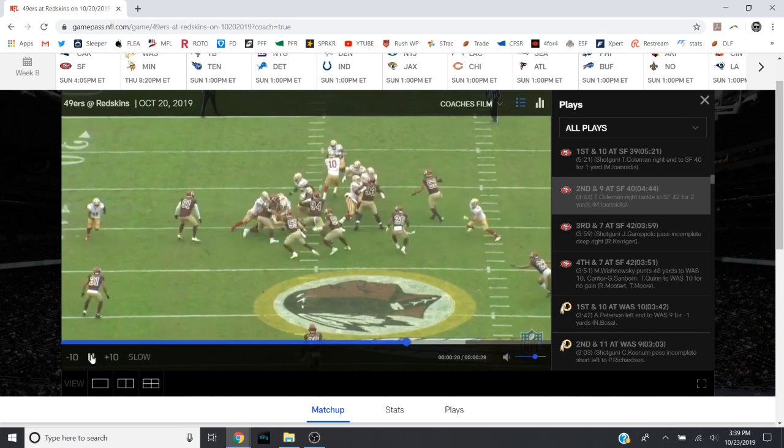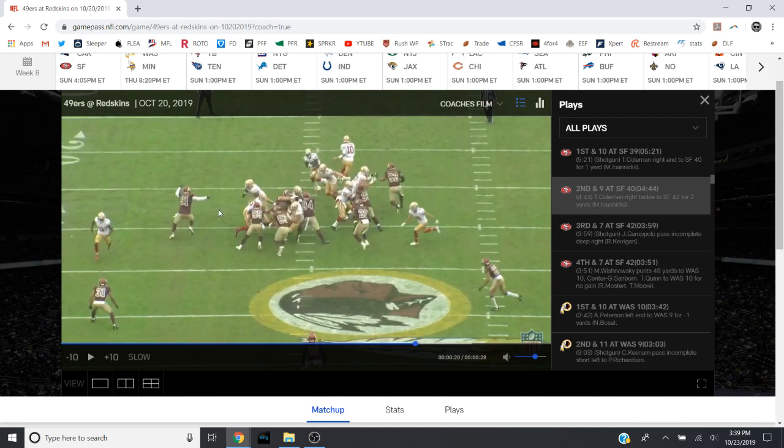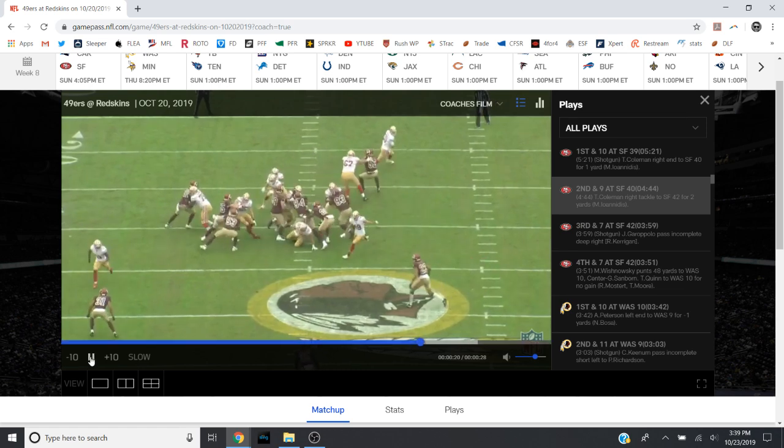As this goes on, you can kind of see Tevin Coleman's eyes. This is where the hole should be. He should kick out and seal here. Kittle coming down should be on this guy, but the problem is he's out. So now you've got Kittle having to pick up 2 different guys. That's never going to go well.